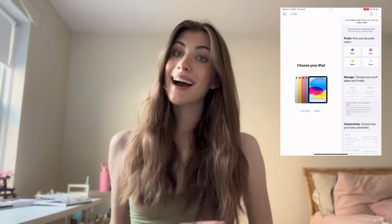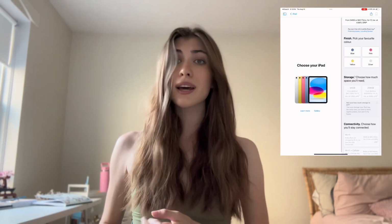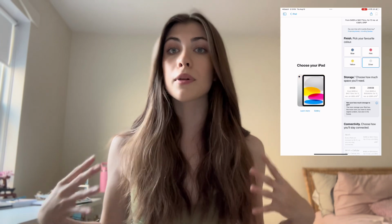The first one I want to talk about is the baseline iPad. Now, this iPad is the iPad 10th generation, and it is probably the most affordable iPad you can get on Apple unless you want to go for a refurbished option. As Apple's most affordable iPad, the iPad 10th generation starts at $499 Canadian, and I honestly think this is a really great option if you're looking for a more affordable iPad.